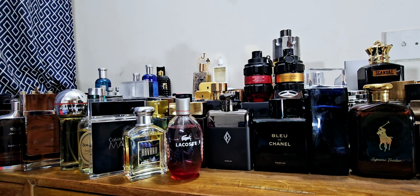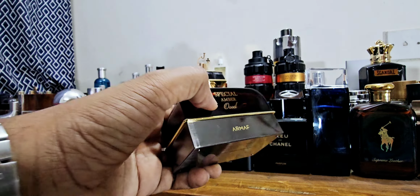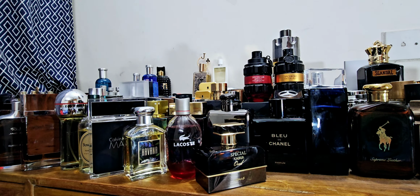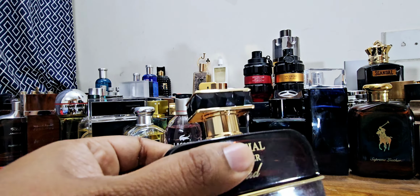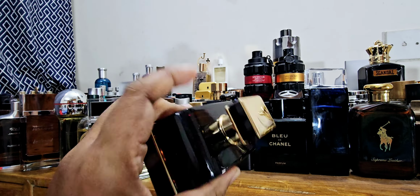Next one we're gonna go is number 6. Sorry, number 6 is gonna be this fragrance, Armaf Special Amber Oud by Armaf. This is a separate line. These have 3 fragrances in this collection, and these are all replicating something like a Rojada of fragrances. I think Rojada of the Oud. If you can see the cap, it's replicating that. Nice little amber looking bottle.